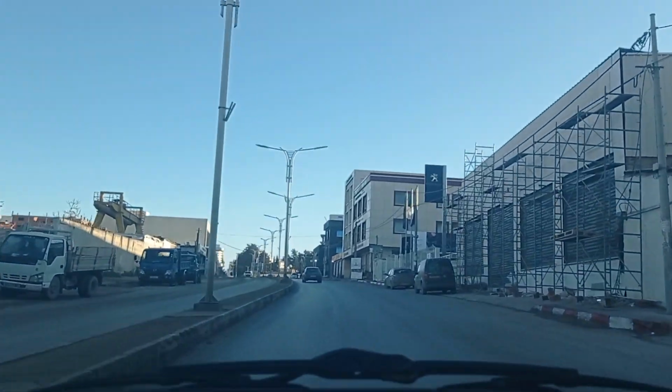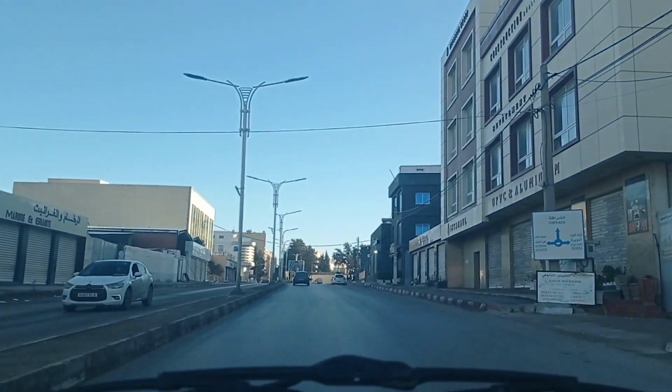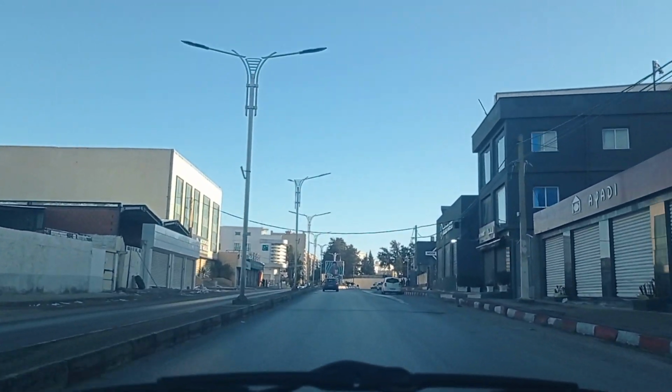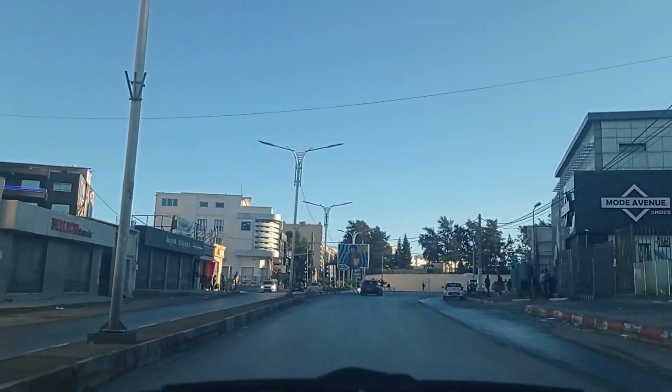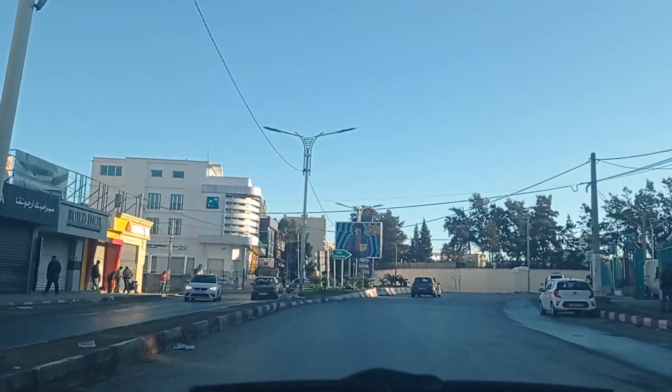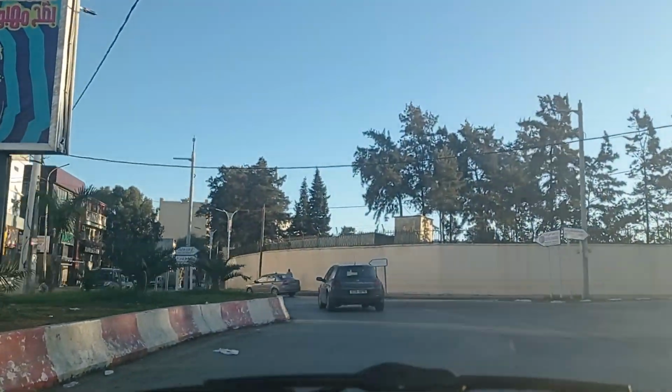There is a sign over there. We're approaching the sign. Sure enough, Ain Benian is on the left. Sidi Hassen too. So that's what we are going to do now. We're going to take the left lane.